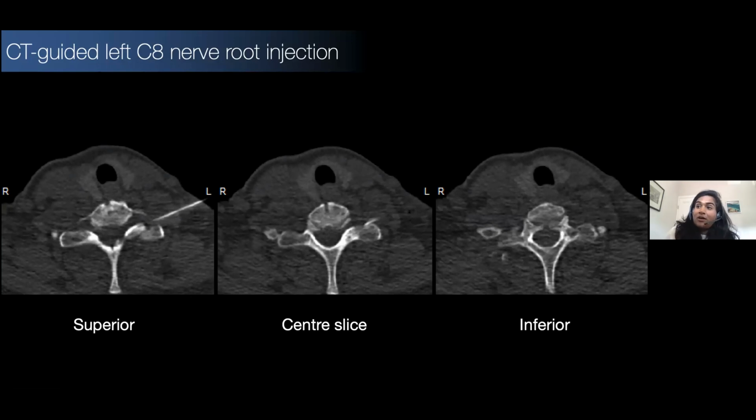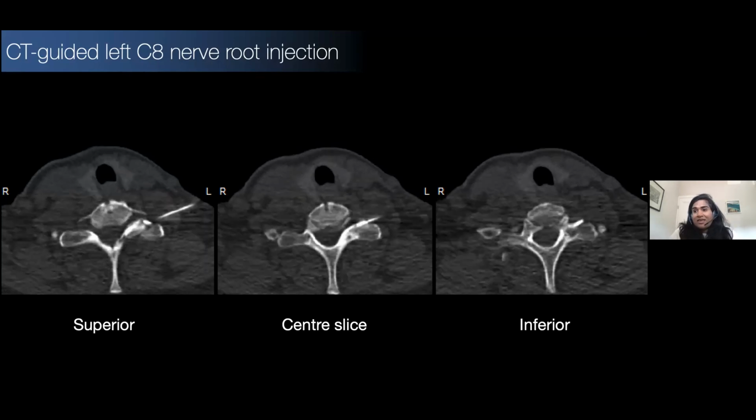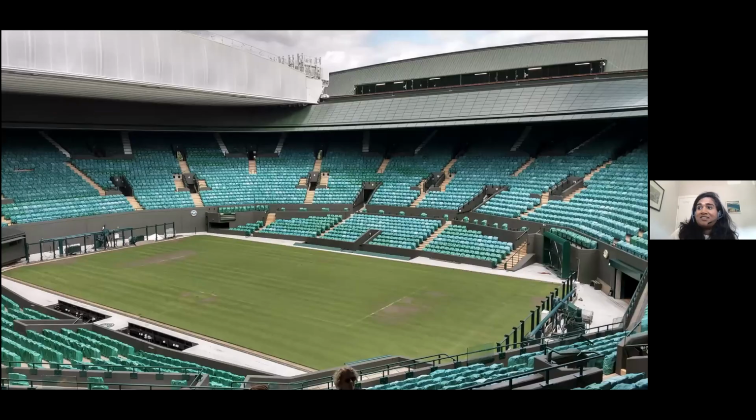I had a patient, I thought I'd just include this in here. I had one patient who was so grateful that they, in fact, gave me their debenture seats to their box at Wimbledon that year. Now, unfortunately, we're not allowed to keep gifts like this, so I gave it to the GSTT patient charity. But it just shows how grateful patients can be when you fix these problems for them.